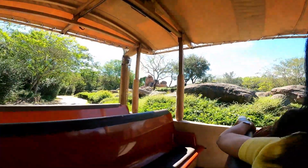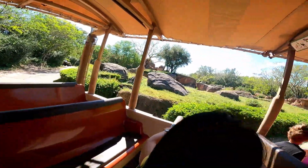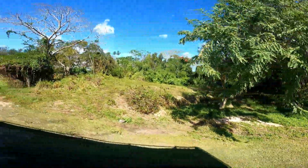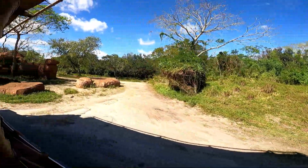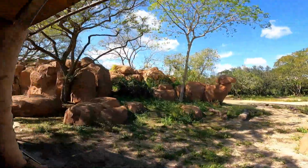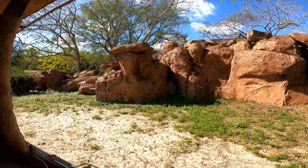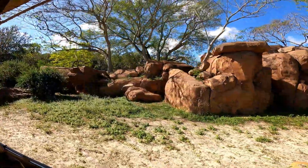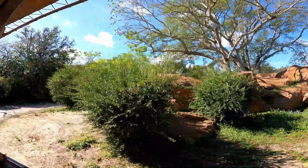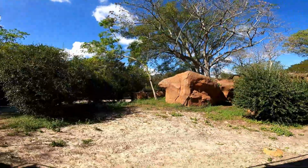Oh, on the right top of the hill, the brown animal is a bontebok laying there. That bontebok actually, if you look closely enough, has a purple gloss in its coat. Not surprised I'm not seeing any lions. After all, they do sleep for about 20 hours a day.